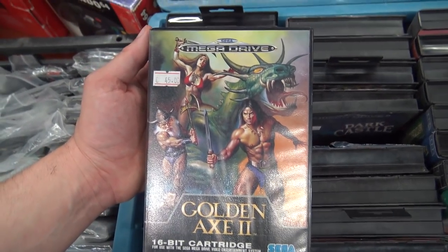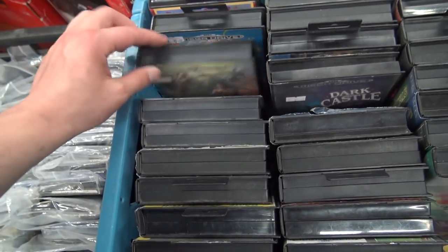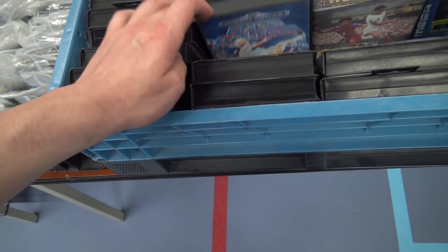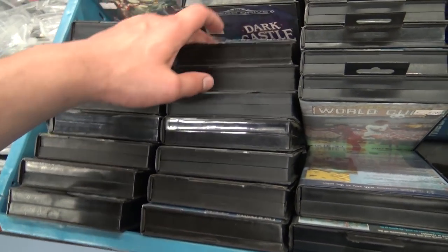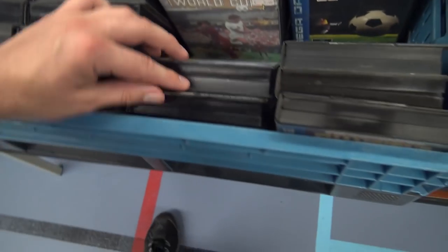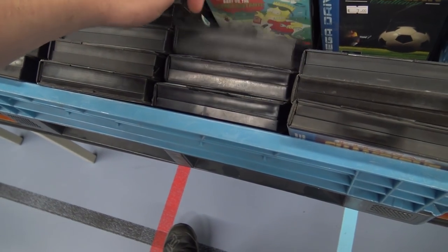Golden Axe 2, 45 freaking euros. Yeah, of course the popular games are the most expensive ones. So the game I wanted to search for is Rock'n'Roll Racing. Let's see, this is Super Street Fighter 2, already owned that one. The version I have is in very good condition.